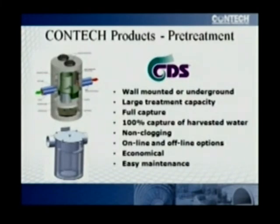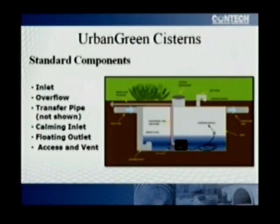Number one, I mentioned this before, pre-treatment is essential. You don't want to be putting sand and grit and trash into a system that has a pump in it if you want your pump to last. Okay, so pre-treatment's essential. We can do that with the CDS units. Something you may not have seen, that little guy down there, is a wall-mounted type of system. We can do even downspout CDS units, little tiny guys, to remove these pollutants that might come through, to make sure that the water you're collecting and pumping is free of debris.